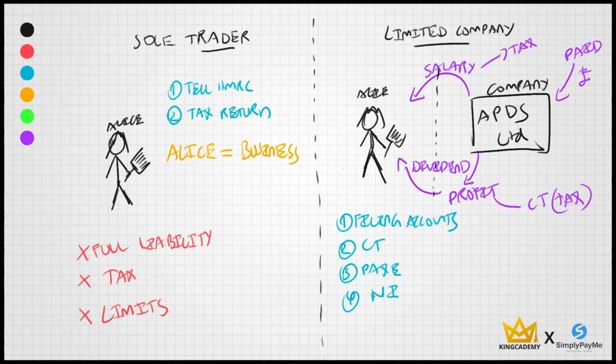So there you have it, two completely separate legal structures used for a business. As I mentioned, do consult with a professional accountant or tax advisor to see what way is best for you. But I hope this gives you some confidence and understanding on what these two ways are.